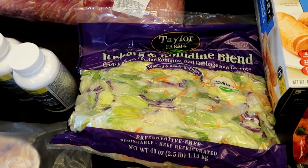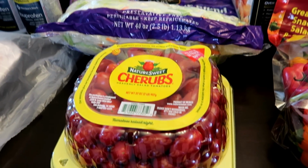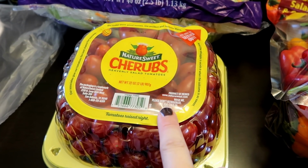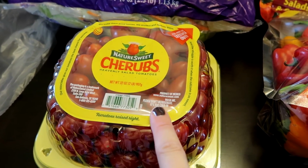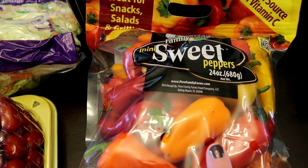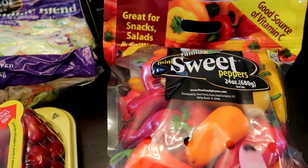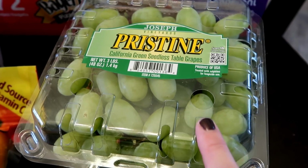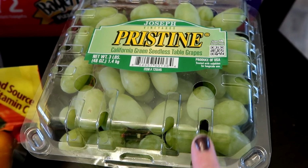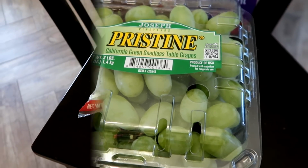A big bag of salad. Cherub tomatoes. These are the best. Little tomatoes. If you are looking for really good tomatoes, you might want to grab these. Also, these little sweet peppers. Oh my goodness, these are so good, just to eat them for a snack or put them in salad, yum. And these grapes have a really good flavor to them. They're really nice and sweet. We got them before and we liked them so much we went ahead and got another package of them.